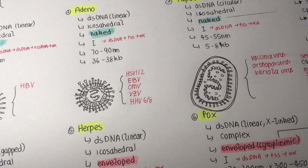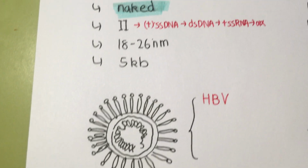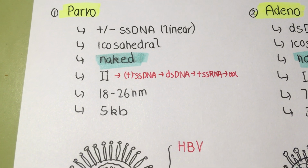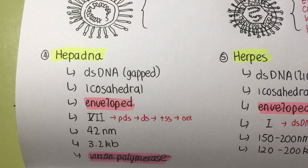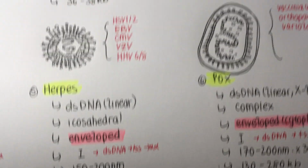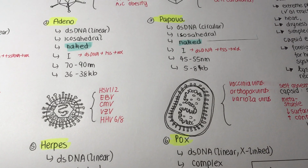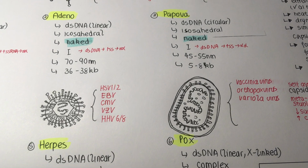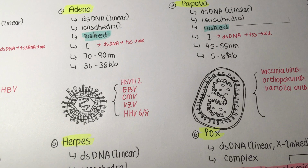And all of them belong to Baltimore class 1, except for parvo, which belongs to Baltimore class 2, and hepadna, which belongs to Baltimore class 7. Being in Baltimore class 1, which applies to most of them, just means that the double-stranded DNA forms single-stranded RNA before that single-stranded RNA is used to translate peptides.